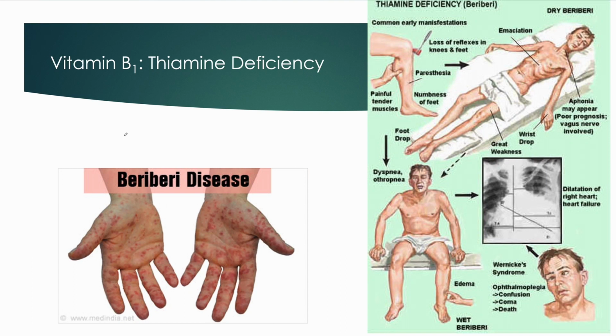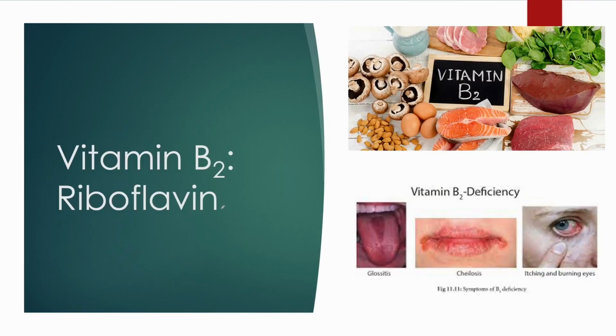Here are some drawings of the different deficiencies. Here's the beriberi, dry and wet beriberi down here. They have the edema and the right-sided heart failure and things like that. So there's the difference. You can also get this palmar rash. Very important. You should know B1 deficiency, beriberi, and Wernicke-Korsakoff. They will ask you something on that for sure.